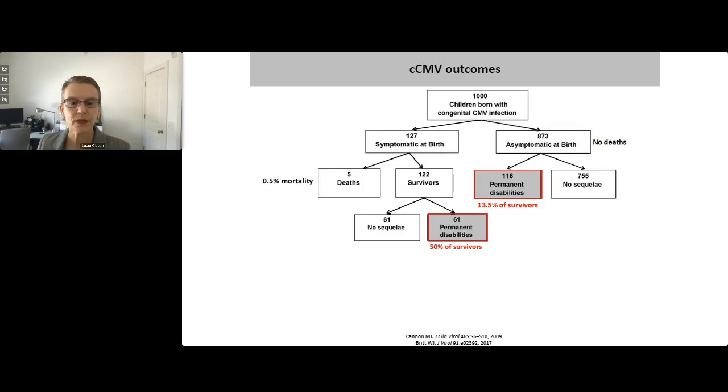weight. So of these children that are born with congenital CMV, what happens to them? What are the possible outcomes? So most are asymptomatic at birth. And what that means is they appear normal on physical exam. It does not refer to the additional evaluation and testing that we do. If a child who appears normal is diagnosed with congenital CMV, or at least if their hearing screen is abnormal, they go on to have this evaluation. So asymptomatic just means they appear normal at birth.